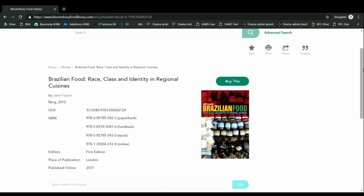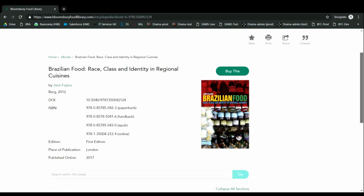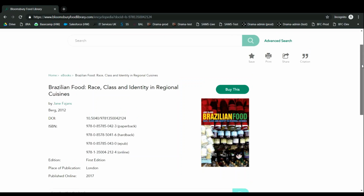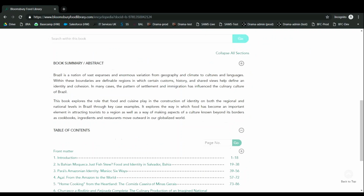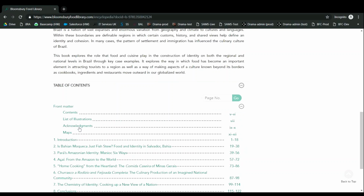So this is an example of a book that we published in print in 2017, and then added to Bloomsbury Food Library. And this is your typical book landing page or table of contents page. If you scroll down, you've got a summary of the book, a little abstract, and then the table of contents with links to the chapters. So there's a bit of front matter, but then this is your list of chapters.